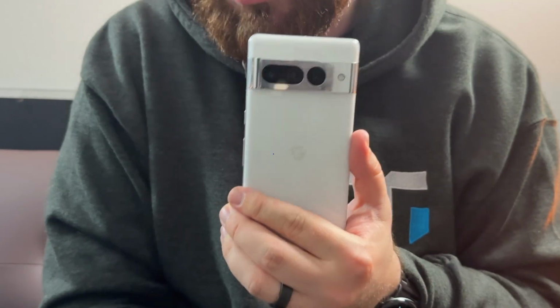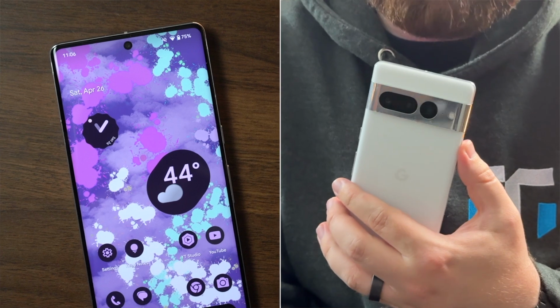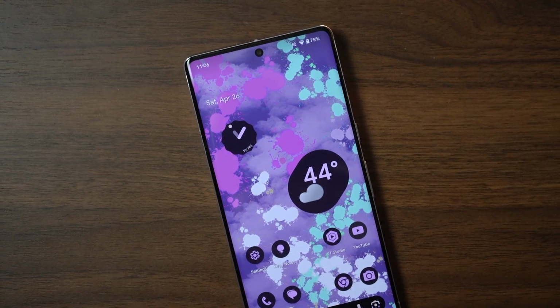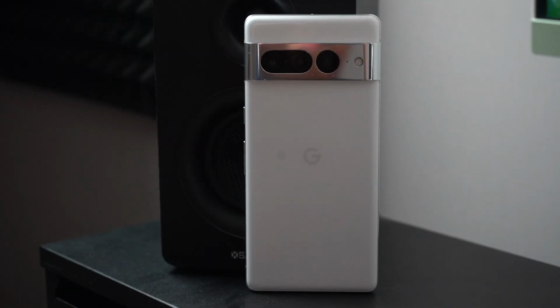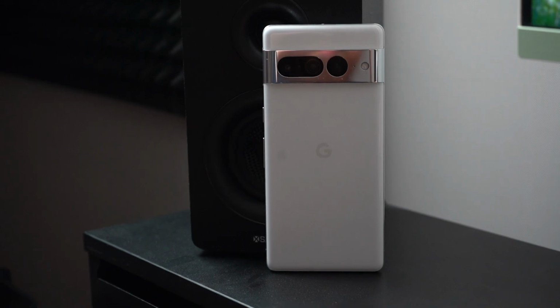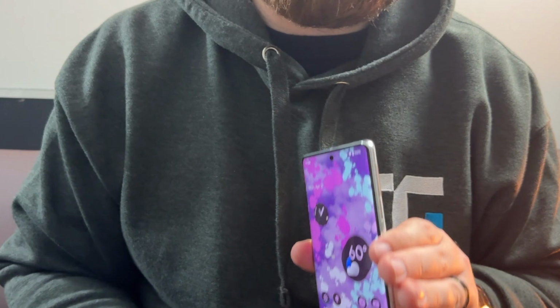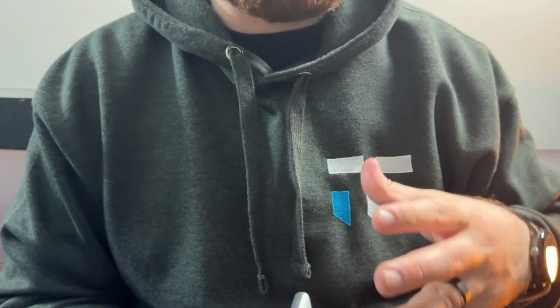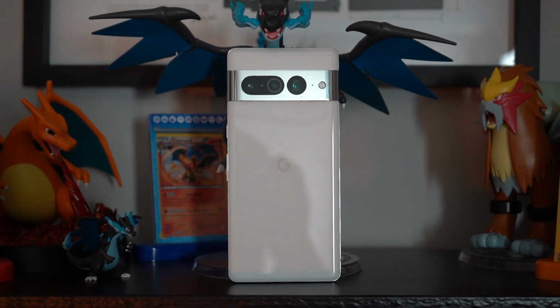Now, how's the battery life held up since launch? It's definitely seen degradation. I've definitely had better days, but if you are looking for a phone that has decent battery life, 5,000 milliamp hours is not too bad. The charging speeds, forget about it, they're super slow. That's the one downside in the battery department, and I think that's just with Pixels in general, which is why I hope the Pixel 10 series has faster charging.